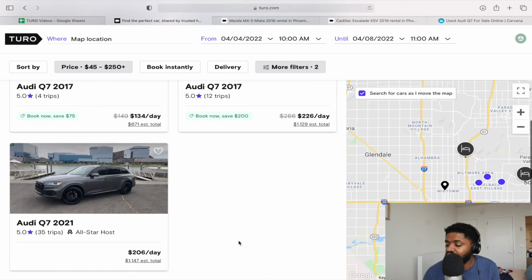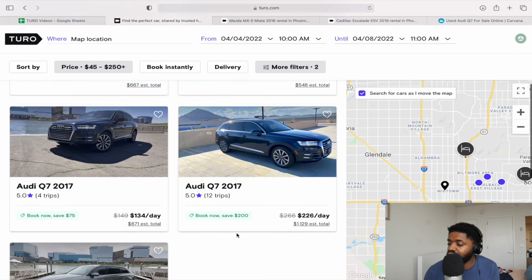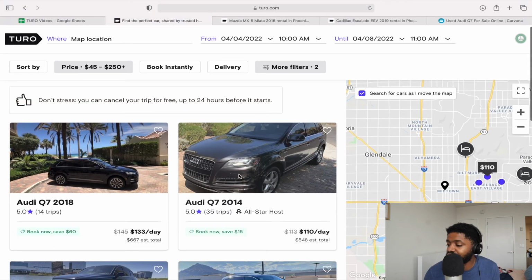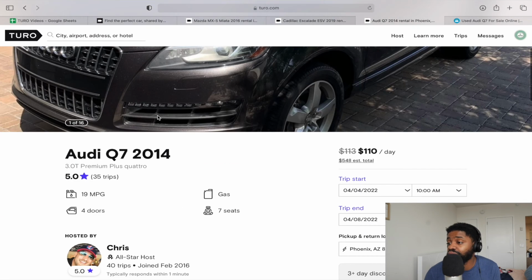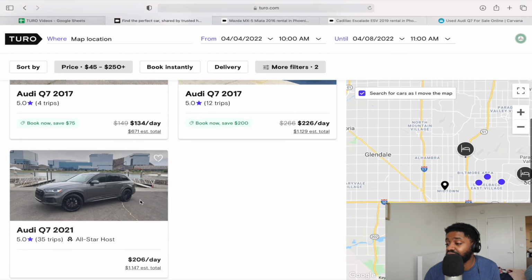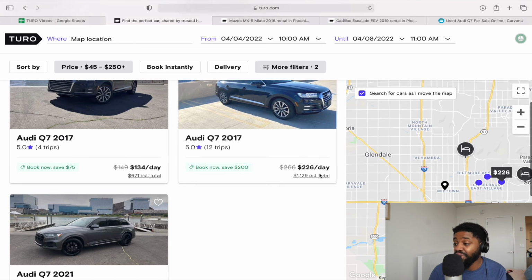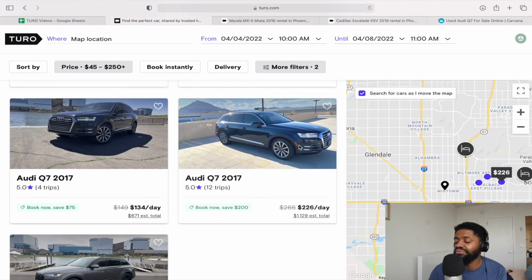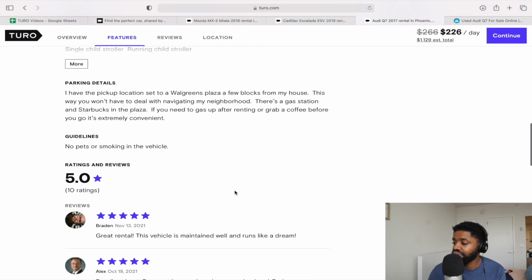I think you could get away with like 150 to 200. Let's double check the highest person on here who has 35 trips. They're charging 113. It was a 2014 car though, so you can charge more than that. This one right here is 2017, so I'm thinking like 150. This one right here is 226 though. I think you could comfortably do 175. Actually, they charge 266. You can comfortably do 175 and then hover around there and see what's up.